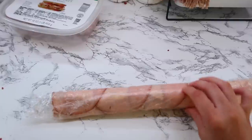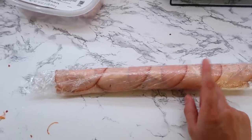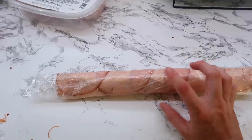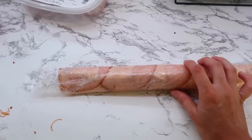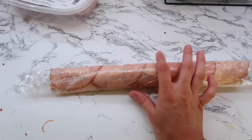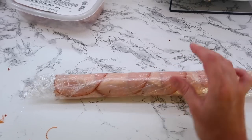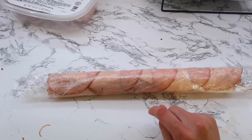This is a pretty cool concept, and I definitely think I'm going to make other variations of this, but this one's supposed to be down the line of like a chicken bacon ranch flavor. So now you put it in the refrigerator, you let it chill, get that cream cheese all firm again, and then we will be slicing it up a little bit later.